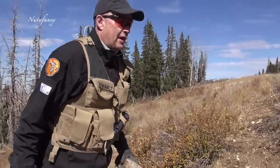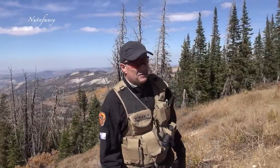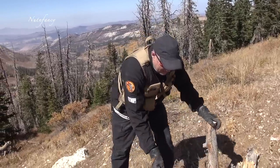So I would not integrate a hatchet into my BOK. No way. 23 ounces is light for the Wolverine. For man portable, no thank you. Not doing it.